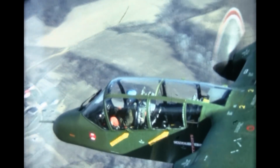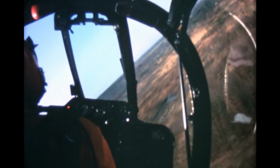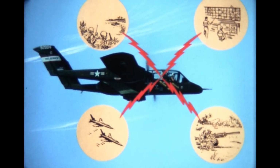Finding targets is a major problem in conducting forward air control and close support missions. With a large canopy and tandem seating well forward of the wing, a panoramic view is provided in both level and maneuvering flight. This feature, combined with the aircraft's low-level flight characteristics, permits intensive search down to treetop levels. When a target is located, information must be reported and coordinated to prevent costly mistakes. To accomplish this task, the BRONCO is equipped with complete air-to-air and air-to-ground communication systems.